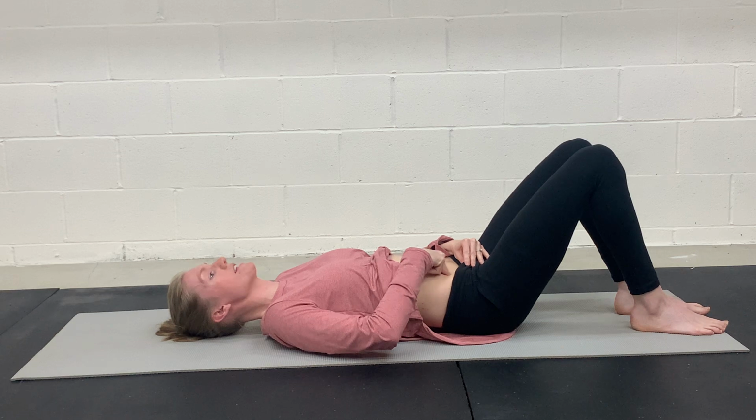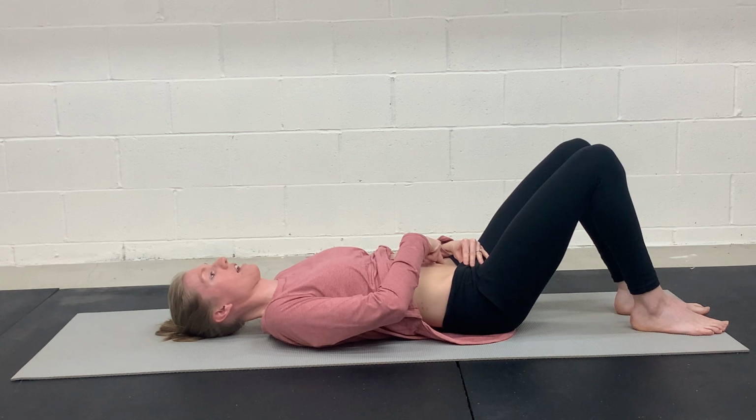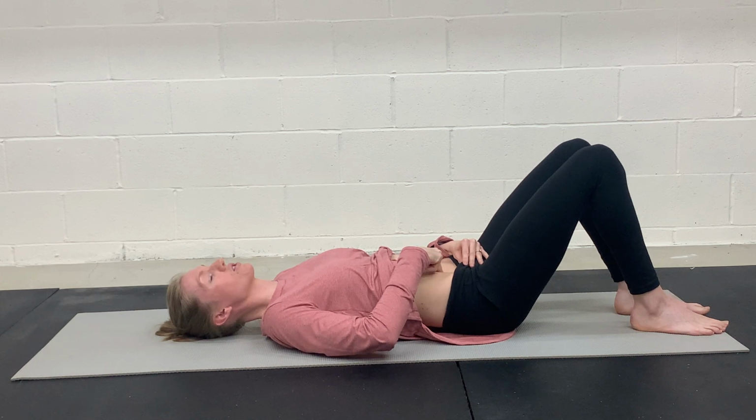But you're just going to go up and down all along the scar, up and down, and then on the way back, I'm going to do circles. So you can do circles in both directions over the scar. So we want to get this scar moving in all directions.